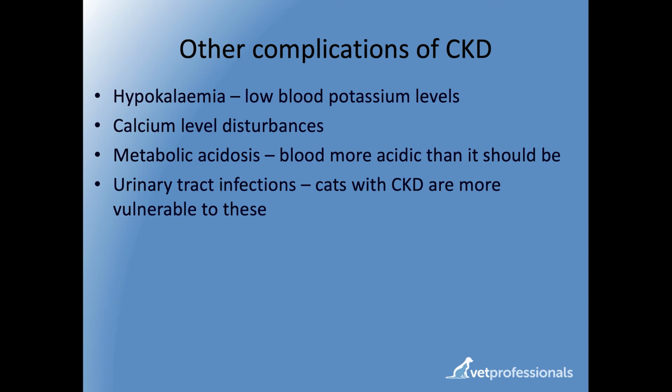And if you can collect a urine sample from your cat at home, that will be really helpful as part of the diagnosis.